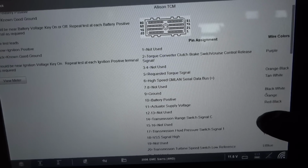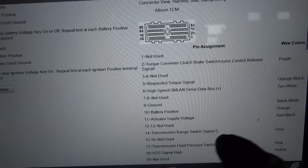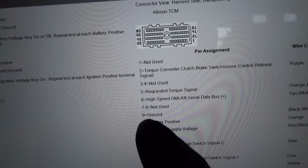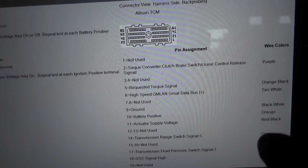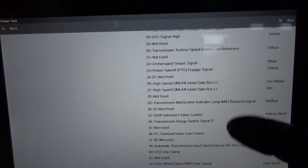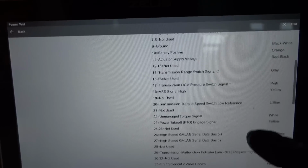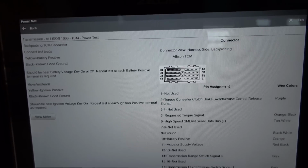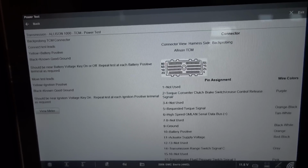So if we go down these wires over here, I can already see a ground wire. So wire number 9. So pin 9 is a ground wire, and it's a black wire with a white tracer. So we're gonna go down this list and figure out which ones are our power wires and which ones are our ground wires. And then we're gonna use a test light to test our power wires and our ground wires at the TCM. So now let's go under the hood and check our powers and grounds.